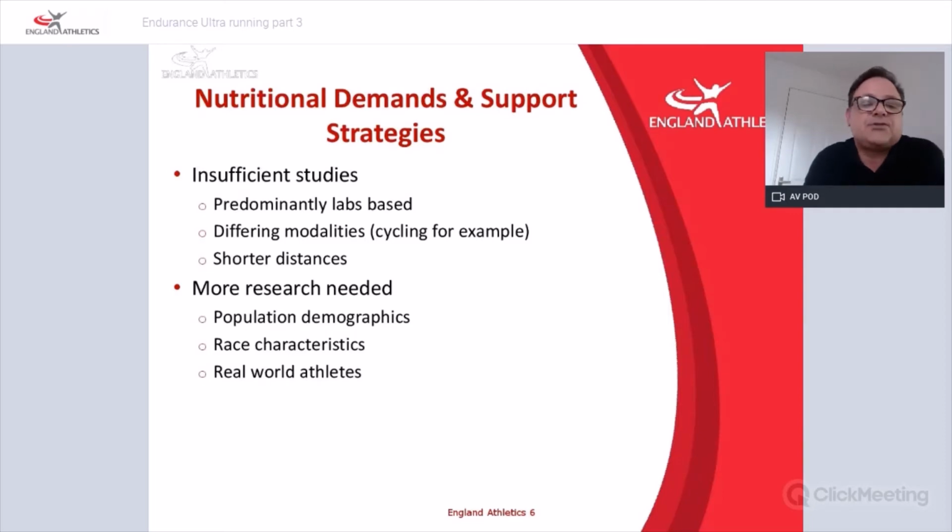So habitual dietary protein needs for elite endurance athletes are estimated to be between 1.6 to 1.8 grams per kilogram, and it's likely to be similar with ultramarathon runners, given the similar training volumes they take. So obviously when we're talking about elite endurance runners, we're talking probably marathoners here, and we're saying that for ultramarathoners, it will be a very similar kind of requirement and need.